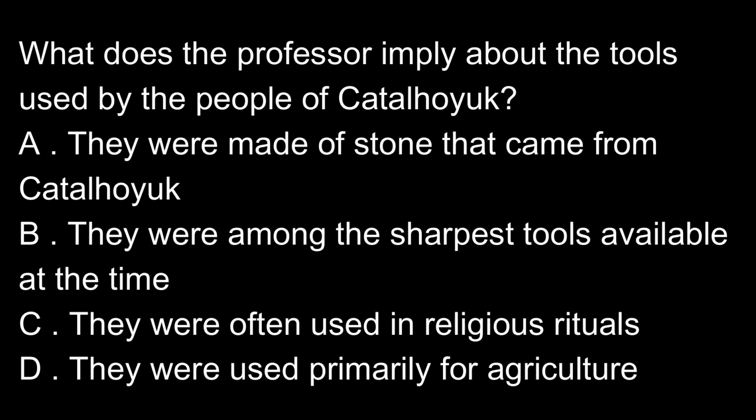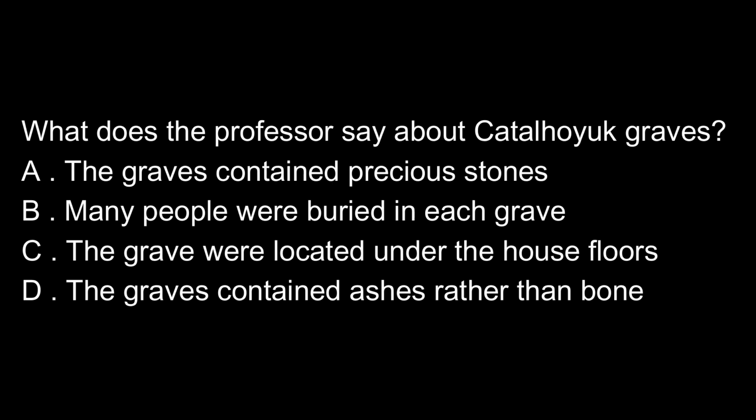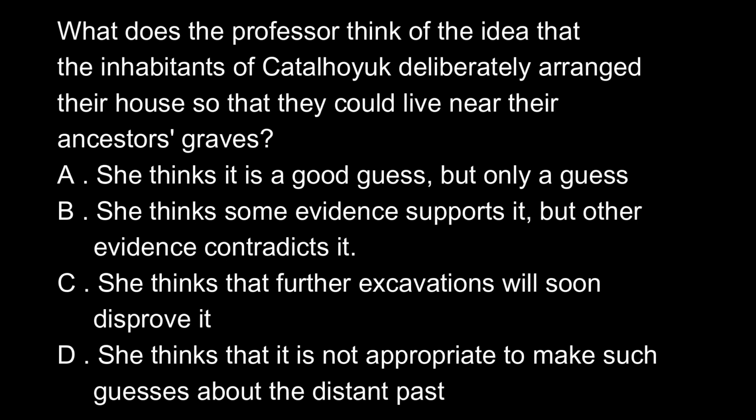A is wrong since obsidian originates from the inland. 3. The entrances were on the roofs as hatch style. So A is correct. The hatch also allowed the smoke to escape. So C is also correct. Answer A and C. 4. This is an easy one. C is the answer.